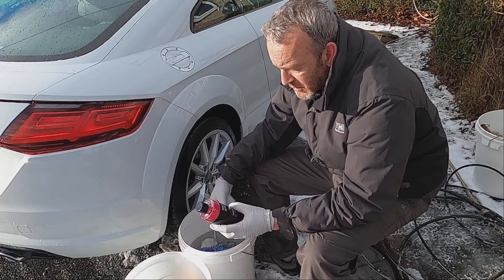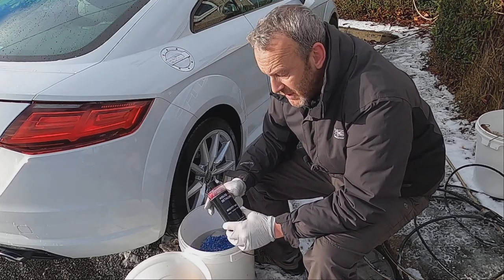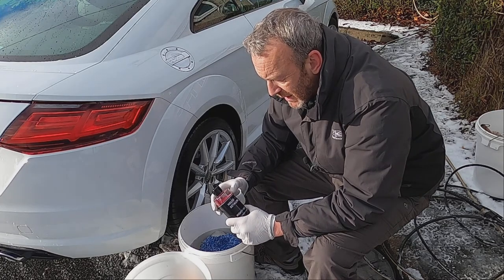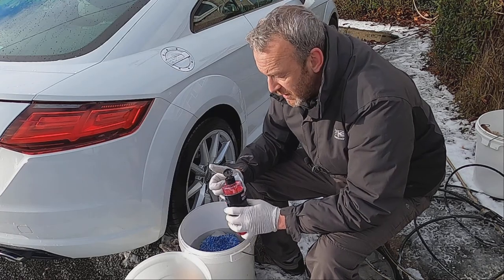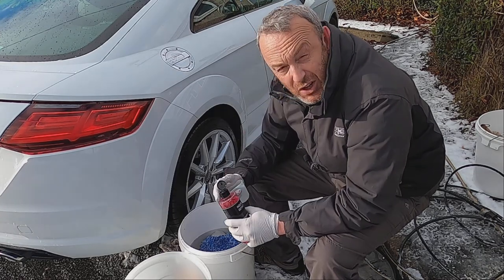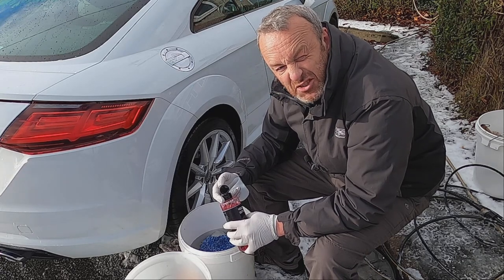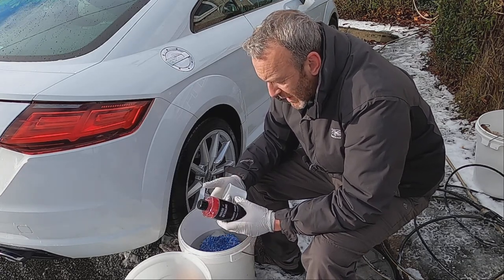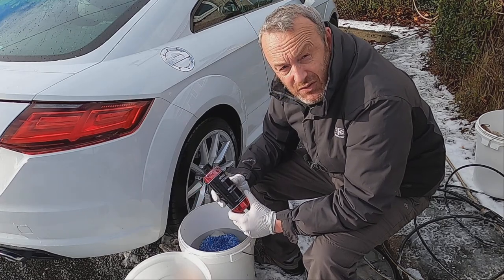Now, House of Detailing's Mighty Wash. First thing I will say is on all three of these products we're reviewing today, really good packaging, a nice strong plastic, good quality caps, and all three smell gorgeous. Now this one, oh, it's a gorgeous smell, lovely, lovely smell. I think it's cherry. So first impression is really, really good.